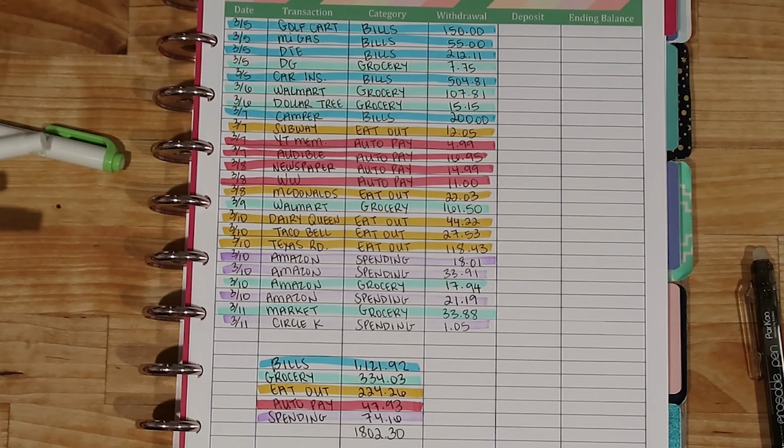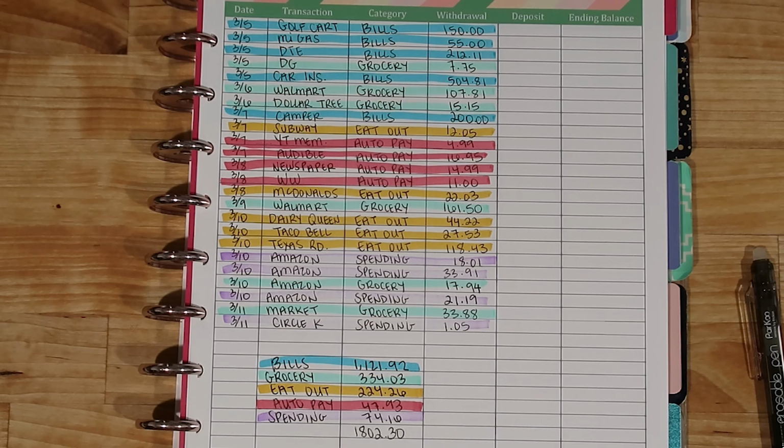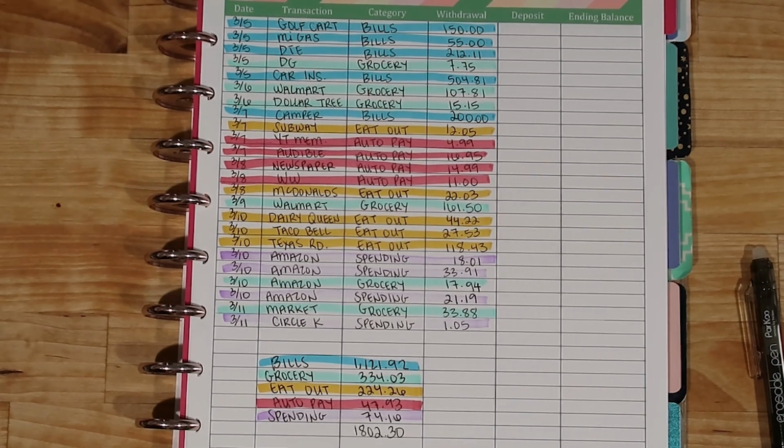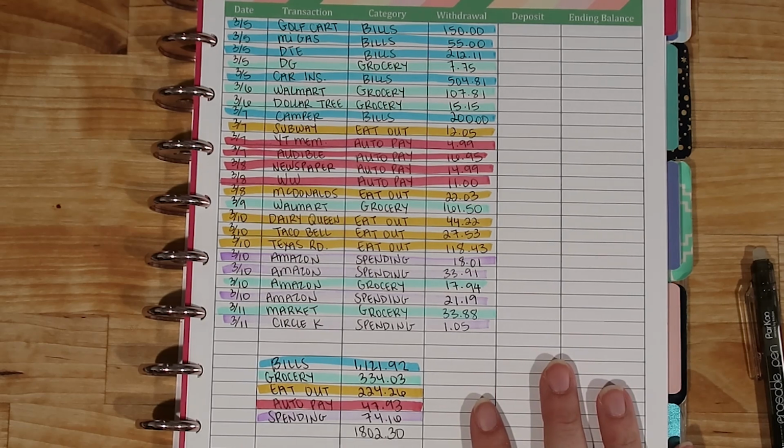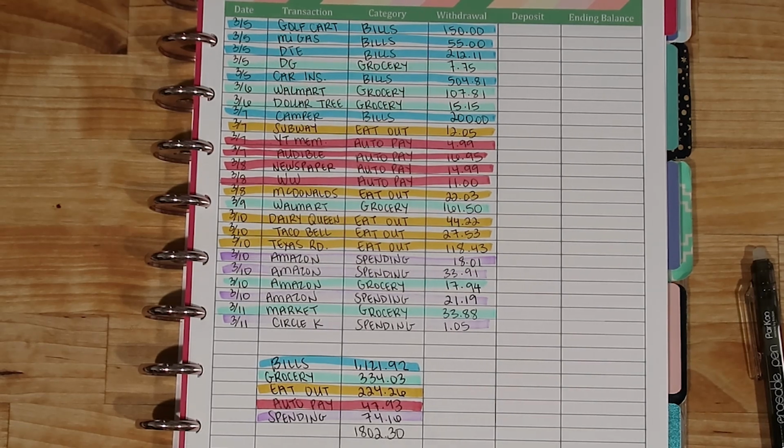We have faced the music. We've taken a look at all of the overspending. Now we know. It's better to know than not know. I always say that it's best to check in with your budget every week, because if you wait till the end of the month, you're for sure going to overspend. So now we know, and we can better prepare for the rest of the month.